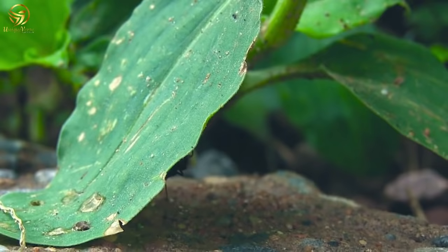Leafcutter ants are strong and incredibly fast. They can defoliate a tree in as little as 24 hours. No wonder they are considered a threat to the environment.